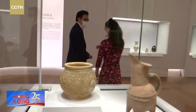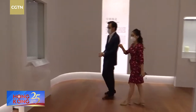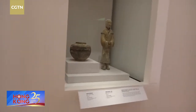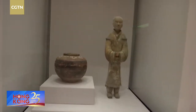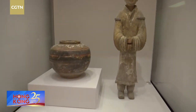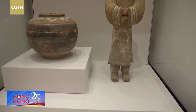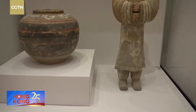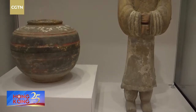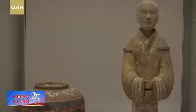Amazing. I realize this one is more dimmed. Is it because it's more delicate, more sensitive to light? Yes, it is very sensitive to light because both the box and the figures were originally painted, and the colors, unfortunately, have oxidized after excavation. So we have tried to dim the light to make sure that they are preserved in their current condition. I see.